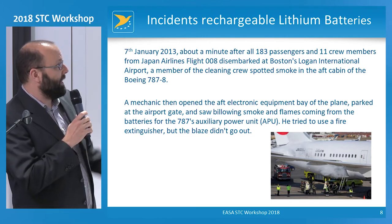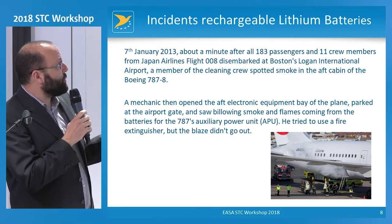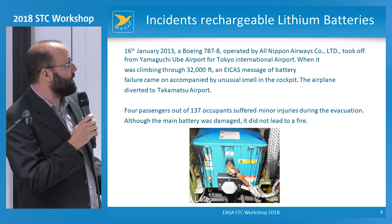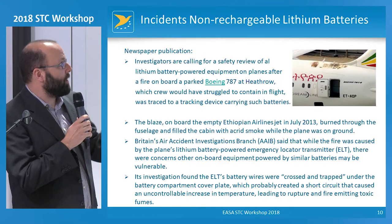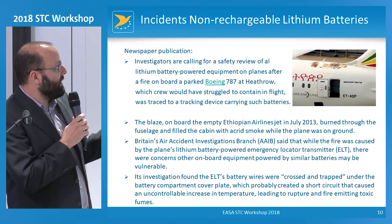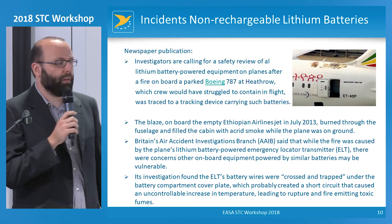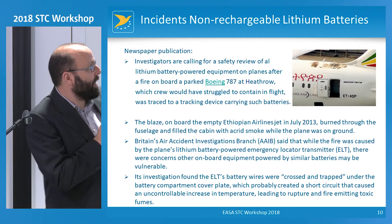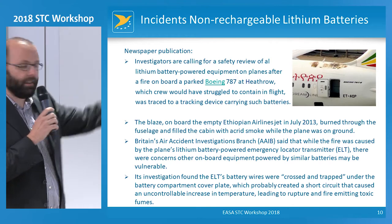So in a very short period of time we had some fire situations for rechargeable lithium batteries, again in the 787 main battery. You can see the result. The same happened for a non-rechargeable lithium battery, for a fixed ELT. We had a problem in less than one year, so it became mandatory to develop further material. You can see the upper part of the fuselage. This was created by one single ELT. Luckily it was on the ground.